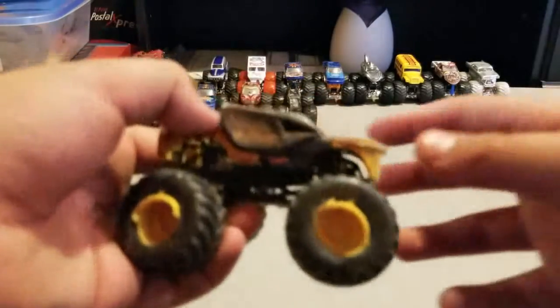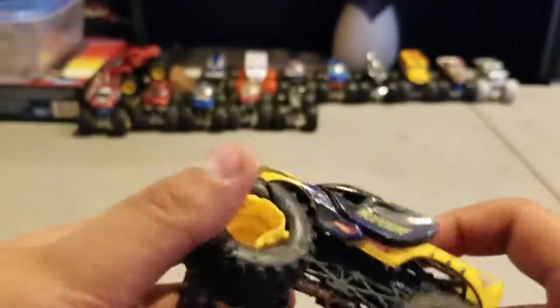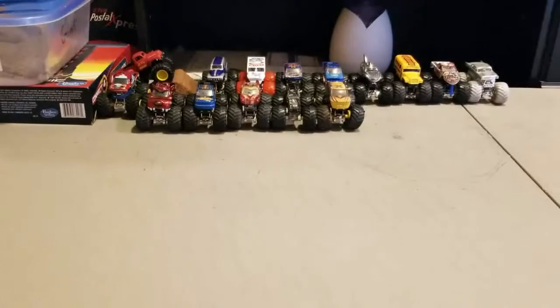Next up we have Wolverine. I like how the Wolverine looks. It's just that. And I had a sandbox thing. My dad accidentally sprayed it and did not know my monster trucks were in there. So, if they're sprayed like this, if you see that, don't mind it. It's just he accidentally sprayed it.